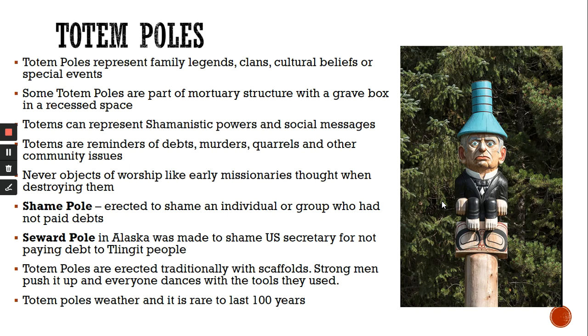Totem poles are erected traditionally, still to this day, with scaffolds. They build a wooden scaffold around, and then they get the strong men from the tribe to push it up. And everyone dances with the tools that they use to make the totem as part of the ceremony of erecting the pole. Totem poles weather, and it is rare that they last 100 years. So 100 years would be a short span for an artifact, but it is rare that totem poles would actually last that long because of the materials that they were made out of.